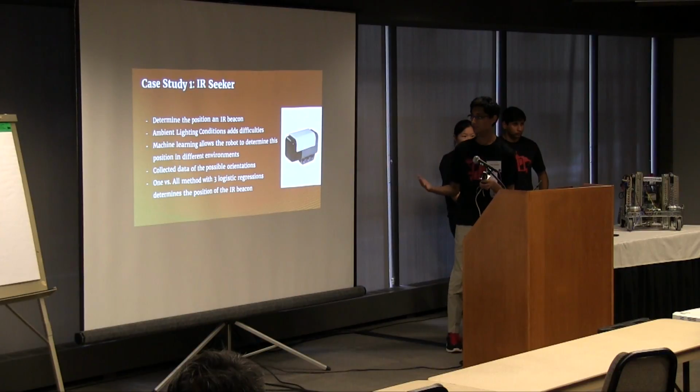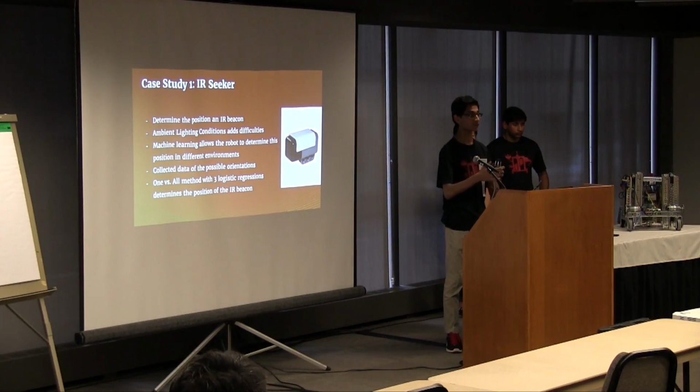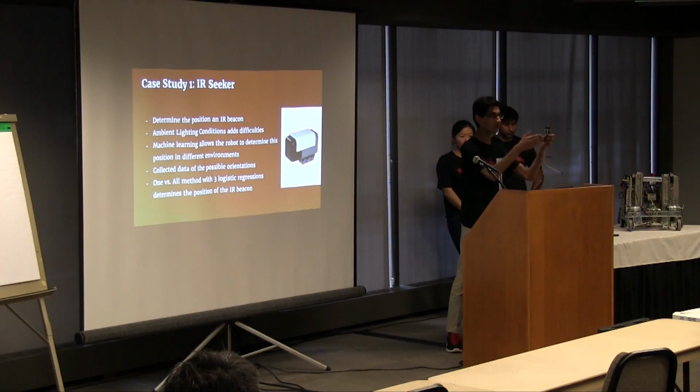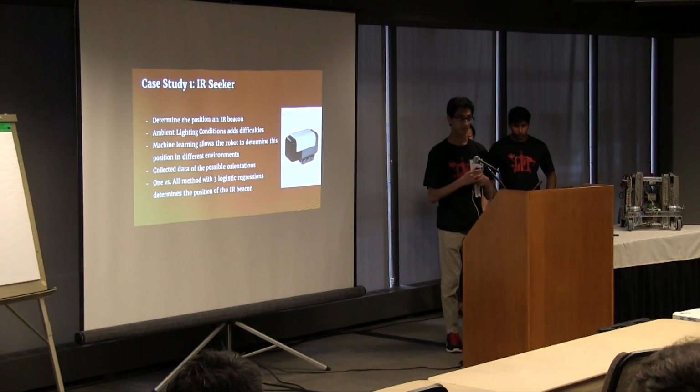During testing, we repeated this process 100 times to get 2,500 data points. Furthermore, we did this for each position of the IR beacon, so we could get data for what the data looks like for position 1, 2, and 3. So in total, that resulted in us having 7,500 data points.